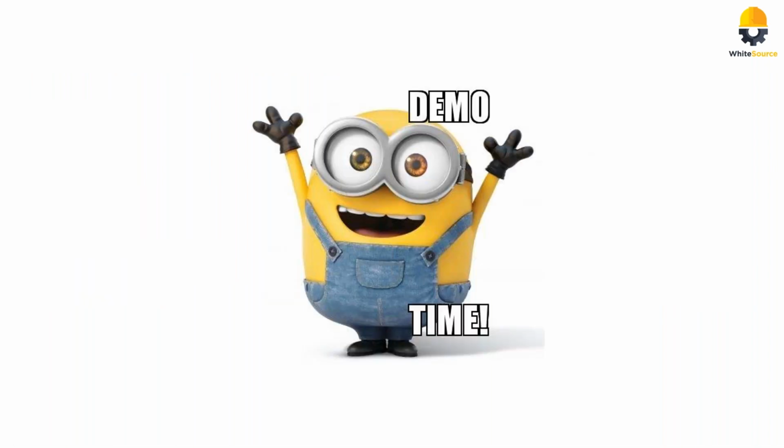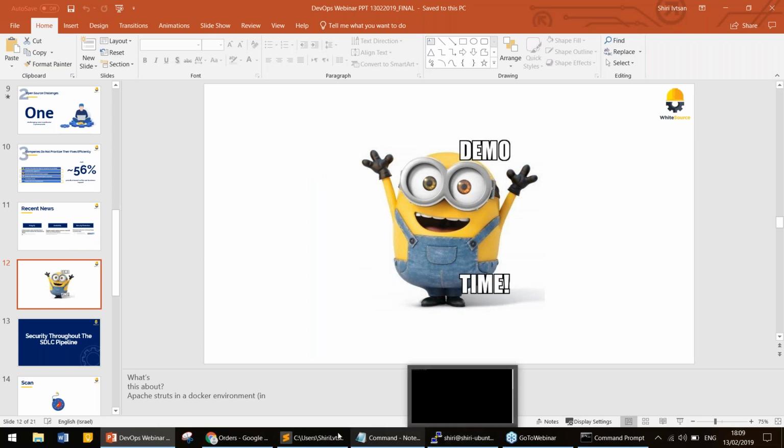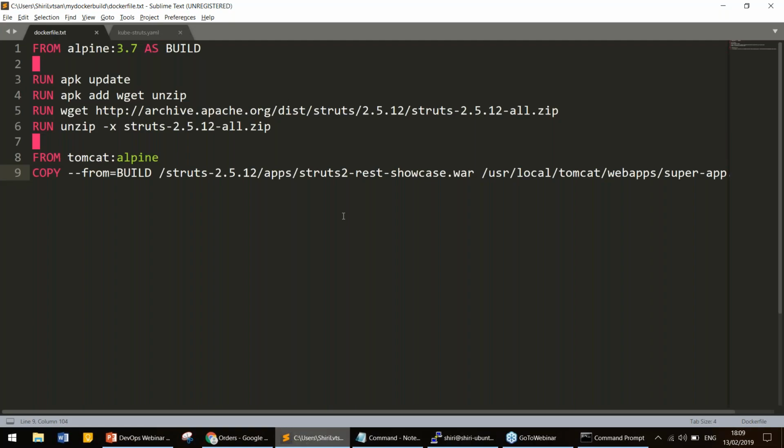So without further ado, let's go into the demo. In terms of today's demo, let's discuss a little bit about the infrastructure and what we have here. What I'm going to show you is how easy it is to deploy a vulnerability into your own cluster. And cluster is just a matter of infrastructure here. It can also be an application or any virtual machine.